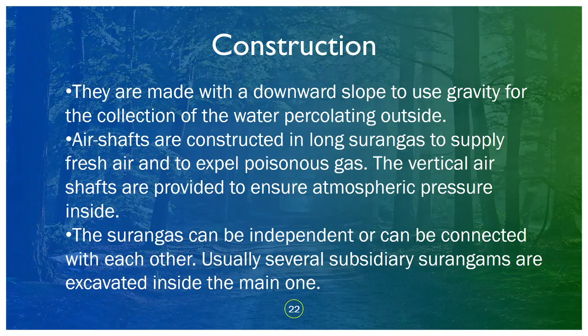They are made with a downward slope to use gravity for the collection of the water percolating outside. Air shafts are constructed in long surangas to supply fresh air and to expel poisonous gas. The vertical air shafts are provided to ensure atmospheric pressure inside. The surangas can be independent or connected with each other. Usually several subsidiary surangas are excavated inside the main one.